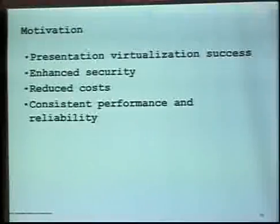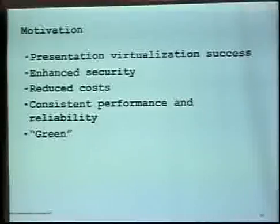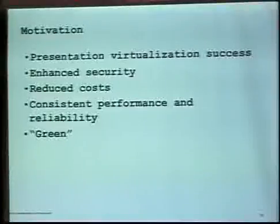As far as green, this is a big deal to some of the folks. Are we really going to do anything with respect to reducing our energy costs? Fewer desktops reduce our power requirements. The thin clients are much more energy efficient than the desktops. We figure they consume about 90% less energy than a regular desktop.